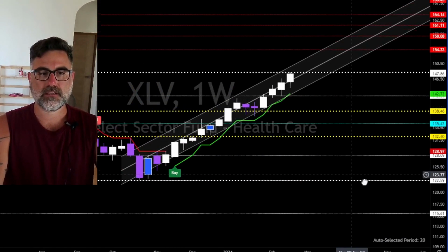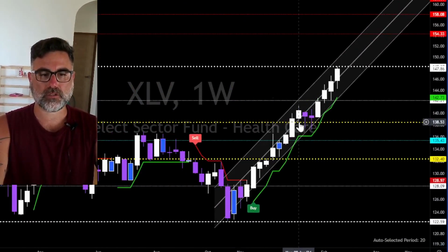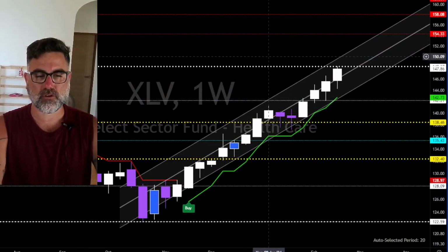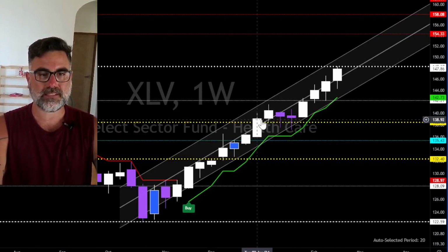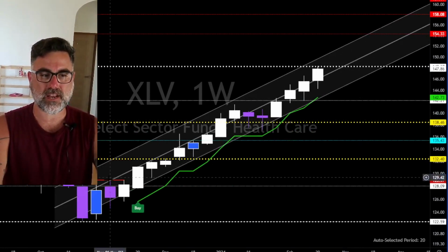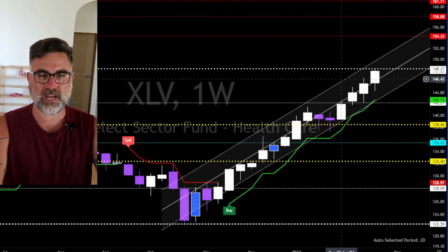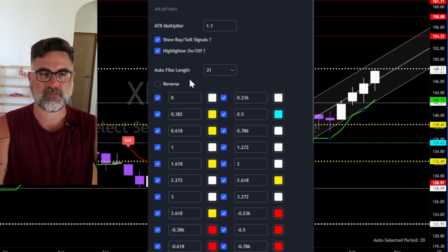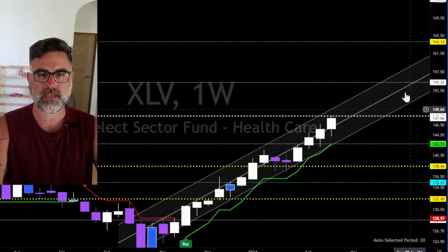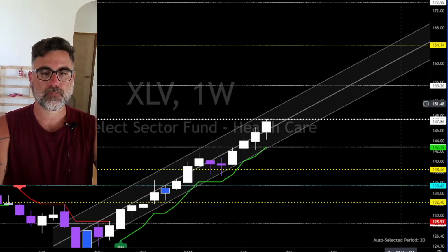XLV, unstoppable sector. XLV, we talked about it in the beginning of 2024. We have been waiting for a weekly close above the yellow zone, and since then, unstoppable. We are at 147 inside an uptrend channel, above a buy signal, above the green line. Next in line for the XLV, only ask the FTI, and the FTI will say 155 and 164 to the upside.